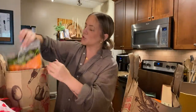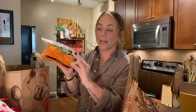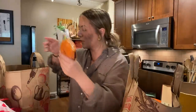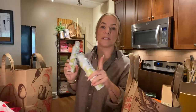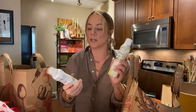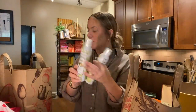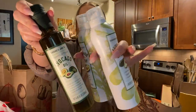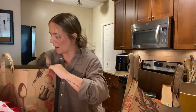I got my favorite shredded carrots. I just like to keep these on hand because I make lettuce wraps like all the time. So I love to keep those on hand. And I got some more. I know I just hauled in my recent Kroger haul avocado spray, but I love the Trader Joe's version and I go through this like crazy, so it's not gonna hurt me picking up a couple more. I literally love their version and I love their version of avocado oil. So I just scooped all of those up. It will all get used.